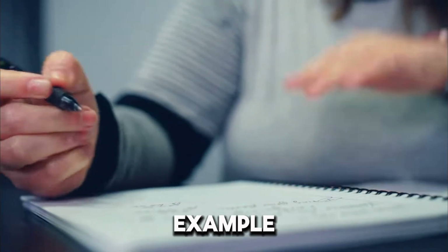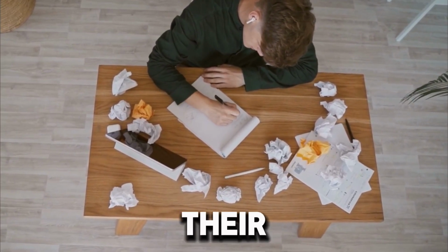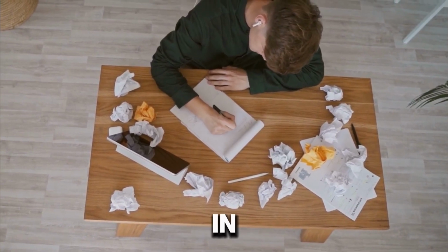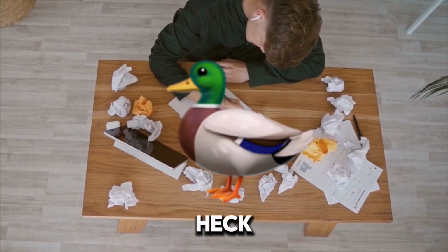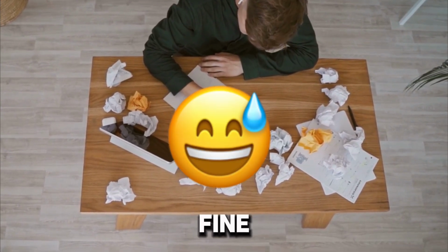BSMD program. For example, Brown requires you to write their short answer essays, which is around 6, plus their supplemental essays for their BSMD program, which is 4. So in total, I had to write 10 essays for one college. Like, what the heck? But not gonna lie, the prompts were pretty fun, so I guess that was fine.